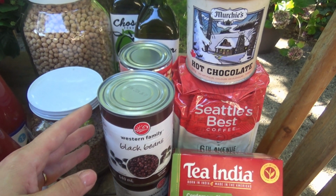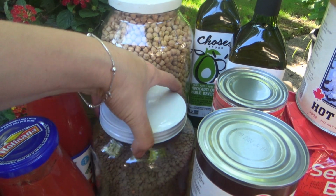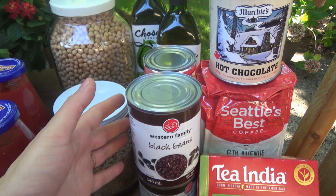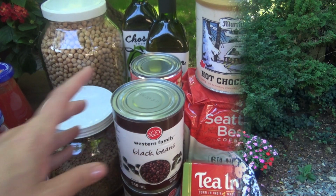Now, if you really want to save money, stock up on the dried versions like this and just soak them and cook them yourself. You'll save a lot of money. But sometimes it's an impromptu dish and I need something ready, so the canned beans are always nice to have ready to go.